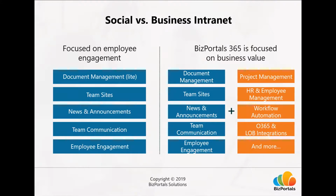BizPortals 365, on the other hand, is focused on providing business value. Though social features are important and BizPortals 365 has these common features, we went beyond typical communication and collaboration features with deeper and more extensive functionality while maintaining a modern and easy to use design. So with BizPortals 365, we have extended it to be a modern and comprehensive business intranet solution.